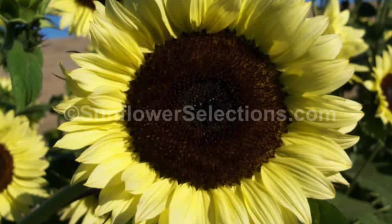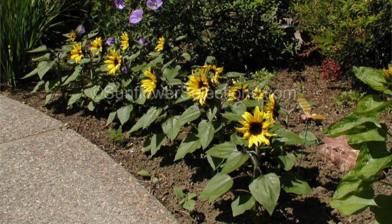Then I have Lemon Sorbet, which is the branching variety of the pro-cut lemon. So it's got that very delicate lemon flower, but it is still 4 to 6 feet tall. It's just that it's branching. Then I have Junior. This one's a favorite. It is a miniature sunflower, only about 1 to 2 feet high. It's really great for containers or for the front of a border. It's very fast flowering and super easy to grow. It's got a brown center and little yellow petals. They're very, very precious.